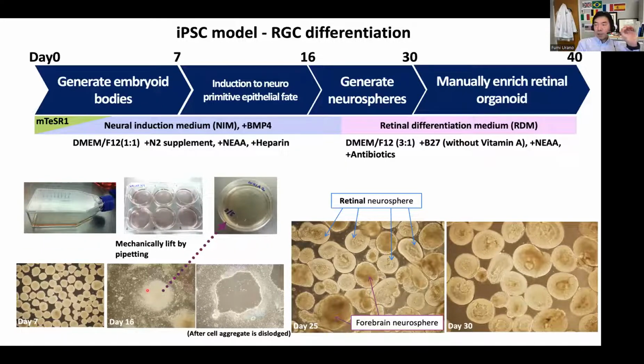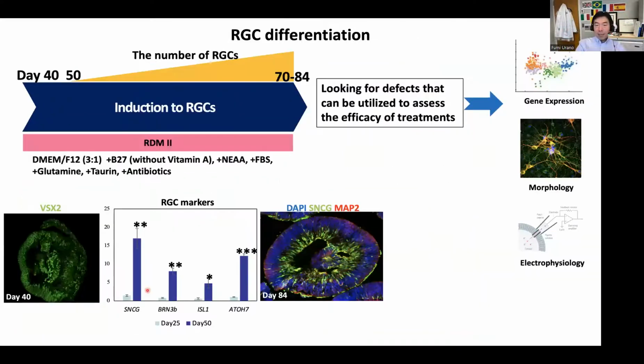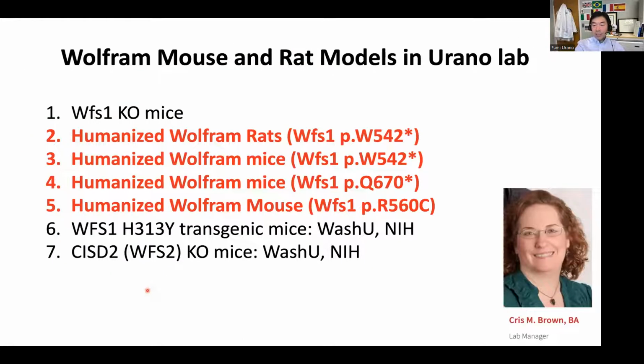In Wolfram syndrome, we see retinal ganglion cell degeneration connected to the optic nerve. So we established a good method to create retinal ganglion cells. We have been characterizing these retinal ganglion cells using electrophysiology, morphology, and gene expression. And we see the difference between retinal ganglion cells from patients and from control individuals, so that we can test these gene therapies.